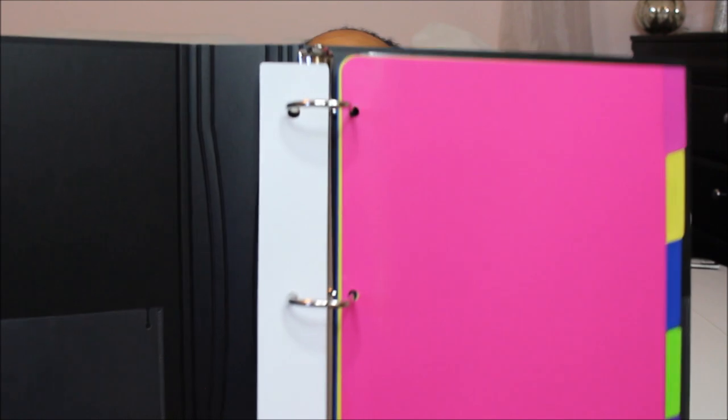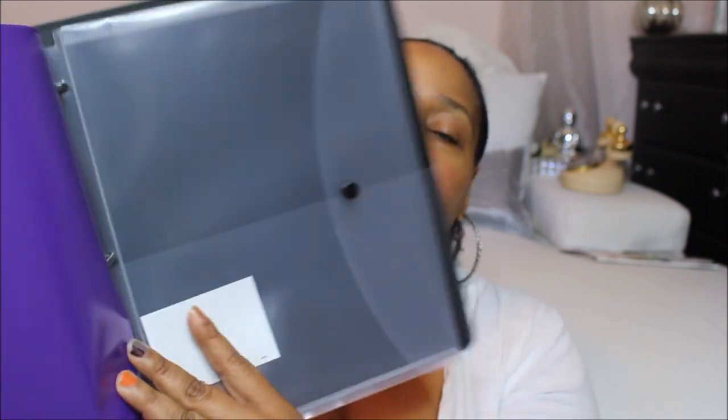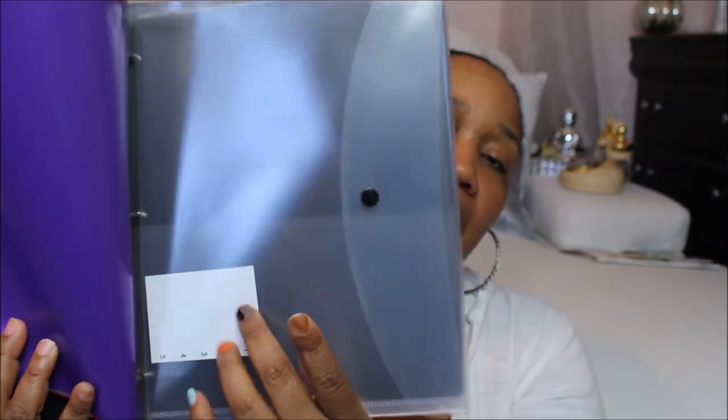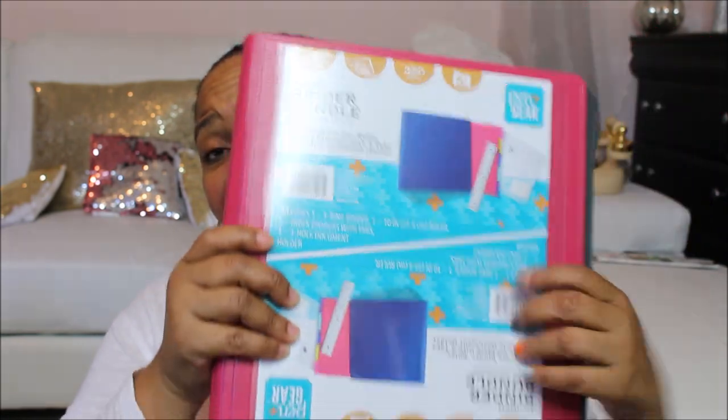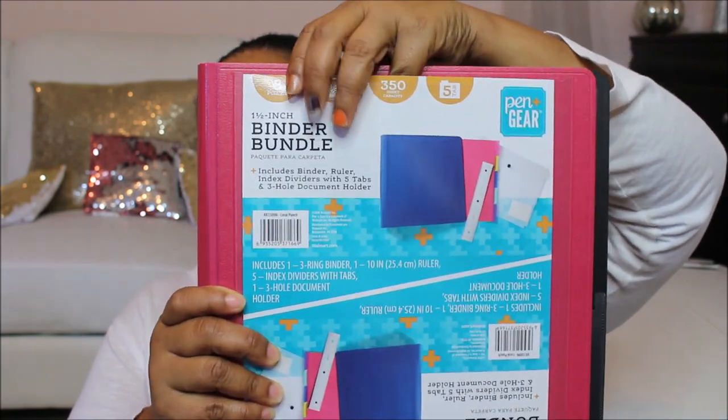You get a little ruler right here on the inside. Of course, it has a pocket on the front like this, and then one in the back, the same. And then you get the tab dividers already in here, which is a deal. And then you get this sort of pocket envelope and the divider labels right there. So I think that's pretty cool. For $1, I'm not sure what it was originally, but to get it for that, this is nice. And it's really sturdy. And then you have a pocket right here on the front, so if you want to personalize it, bling it out, whatever you want to do, you can do that with this.